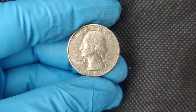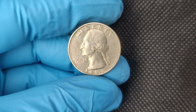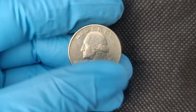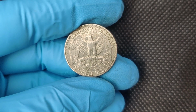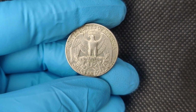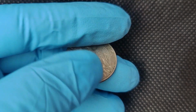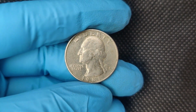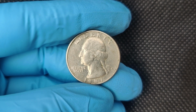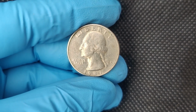When you look closely at these coins, you'll notice the lack of crisp detail on the edges of George Washington's profile and the lettering. The design looks blurry, almost like the image has been smudged. This distinctive feature, combined with the limited number of coins affected, makes these 1987 P quarters highly desirable to collectors. And here's the kicker. The rarity of this error, combined with the market's growing interest in error coins, has led to some extraordinary prices being paid for these quarters.